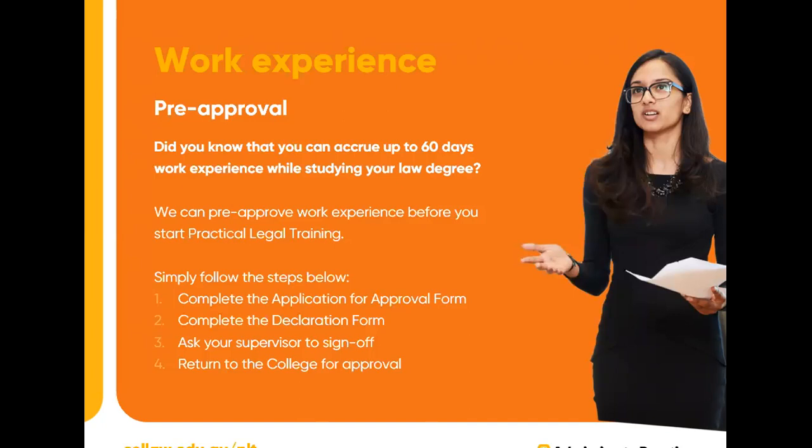So Monique, in your case, you might decide to chuck a form in straight away, or a couple of weeks after you put your application in for college. You put in one form, which is an application for approval form, and that's basically a form saying, hi College of Law, this is the work that I'm doing, and there's a little bit of information about when you started and how many hours you do and all that sort of stuff. Then they'll come back and approve that and say, yep, that counts as work experience.